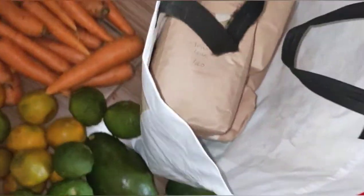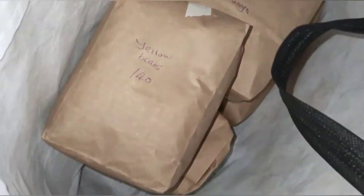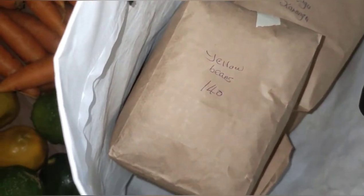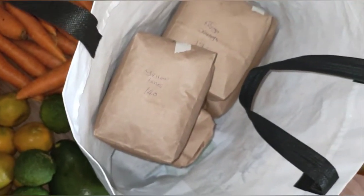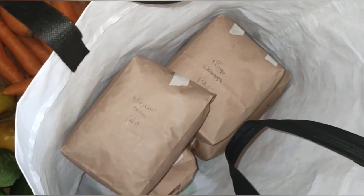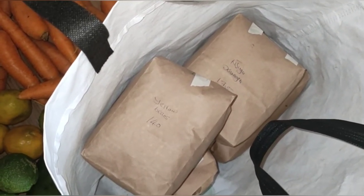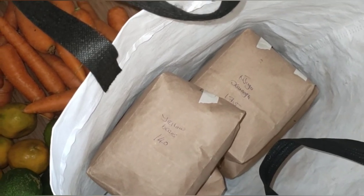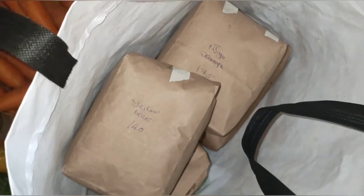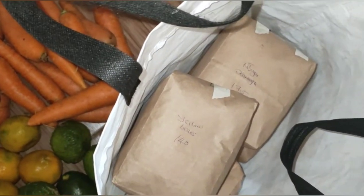And I love yellow beans. They were going for 140 shillings. Initially, we were buying them at 120, but according to the economy of Kenya, things have really gone up. So I bought them at 140, and I bought some njugu karanga, which initially we used to buy at 150, now they are 175.